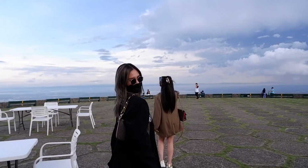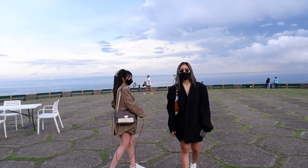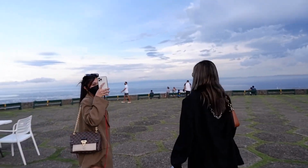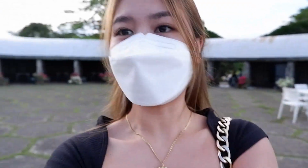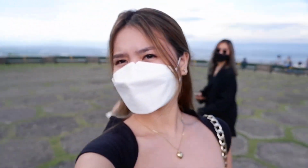Hi! Welcome to the other side of the road. Tagaytay in Cebu. We're here at Tops. While waiting for Tops Cebu to open, guys, we'll stay here for now.